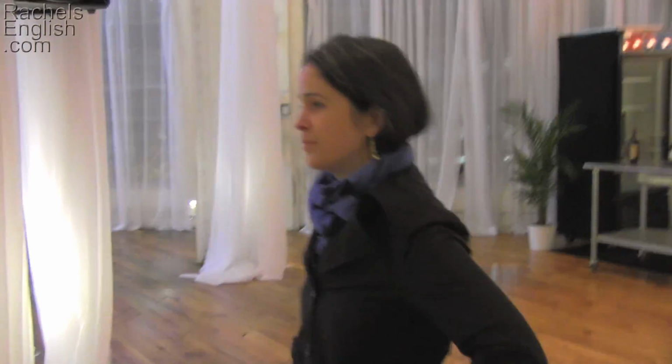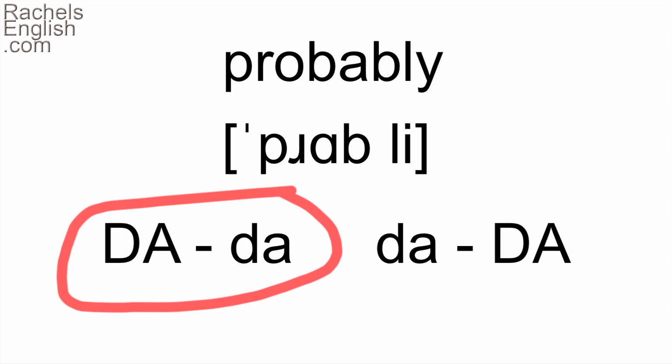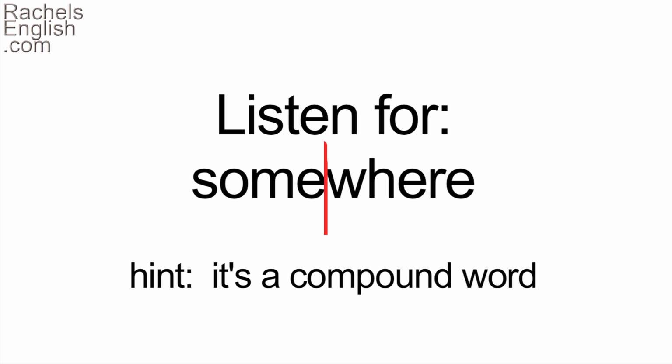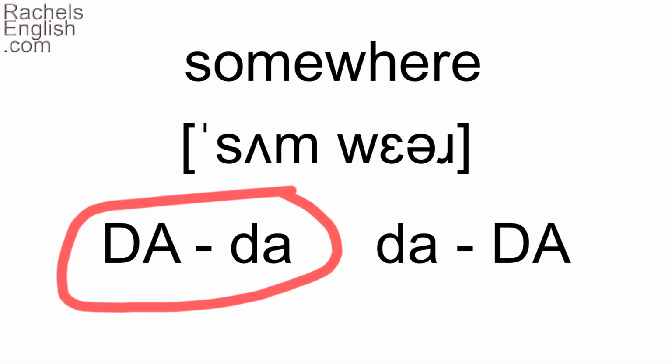Yeah. Exciting. Another three-syllable word that I've turned into a two-syllable word. So, I think the tables are going to go here. And the bar is probably going to be somewhere else. Dada. And the bar is probably going to be somewhere else. And the bar is probably going to be somewhere else. Dada. Is probably going to be somewhere else.